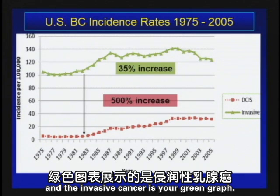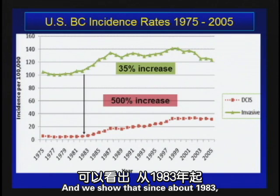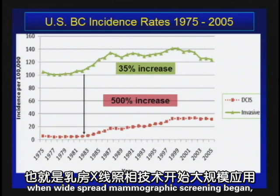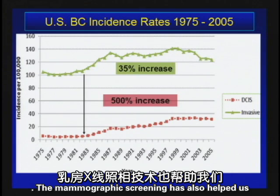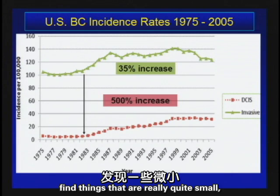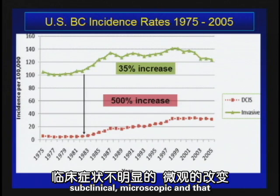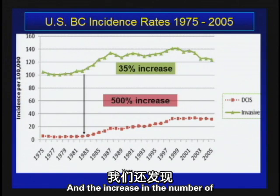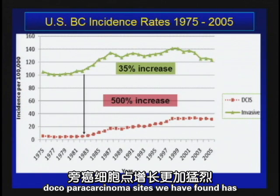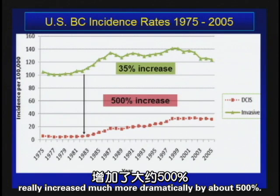Invasive cancer is your green graph, and we show that since about 1983, when widespread mammographic screening began, invasive breast cancer has increased by 35%. But mammographic screening has also helped us find things that are really quite small, subclinical, microscopic, and that mostly relates to ductal carcinoma in situ. The increase in the number of ductal carcinoma in situ that we have found has been much more dramatic, by about 500%.